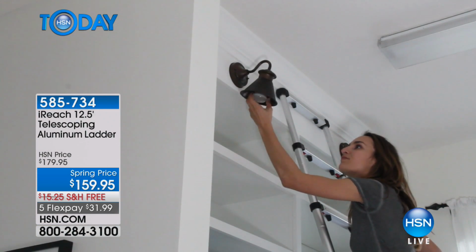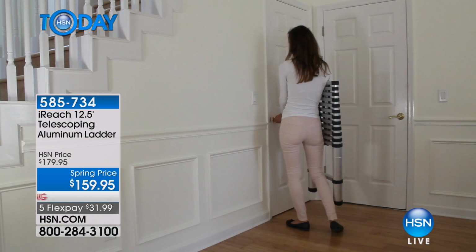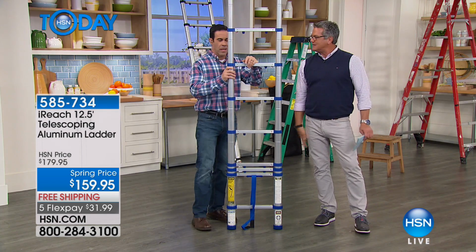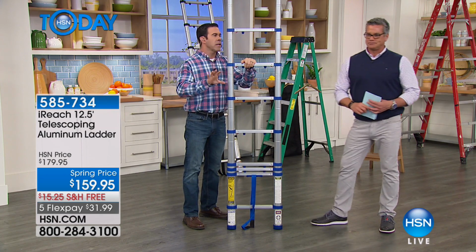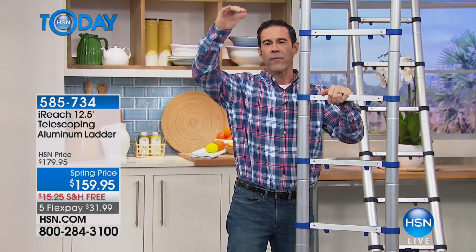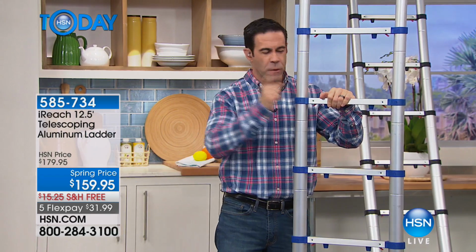A ladder like the ones we're showing you, those are for construction workers. Those are for people that paint for a living. They have all these different industrial ladders. You don't need that in your house. You need one you can put in your closet. Do you see how easily she put that away? And when you do need it, you don't need 3 ladders anymore. You don't need the 4-foot step ladder, the 6-footer, the 8-footer, and the one that goes up to 12 feet. You now replace all those ladders with one.